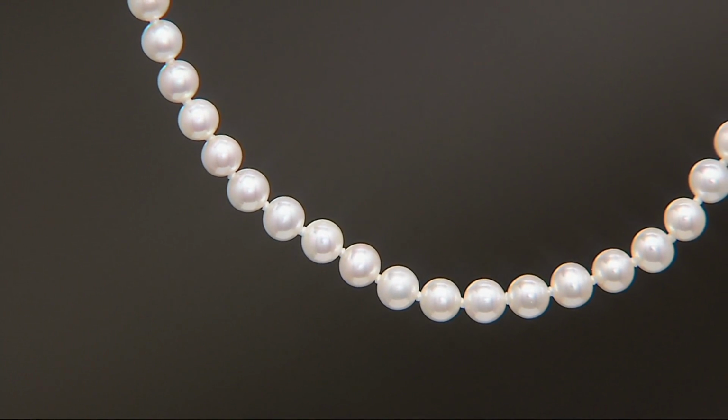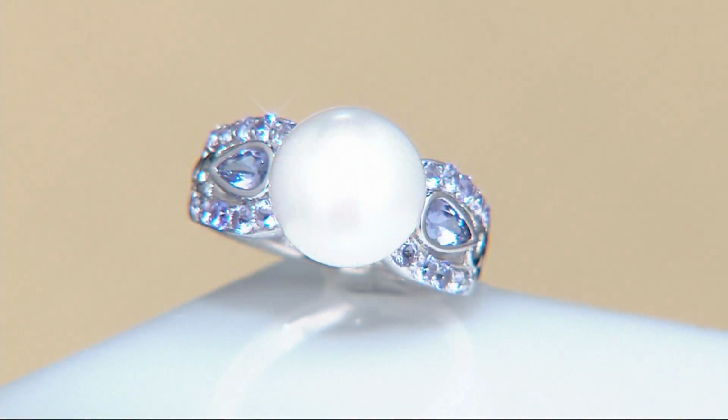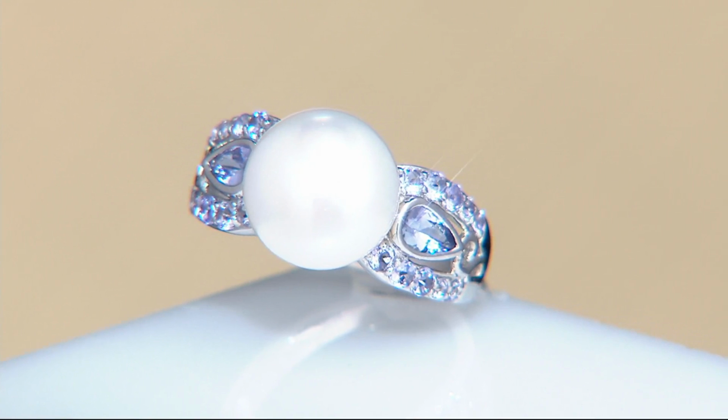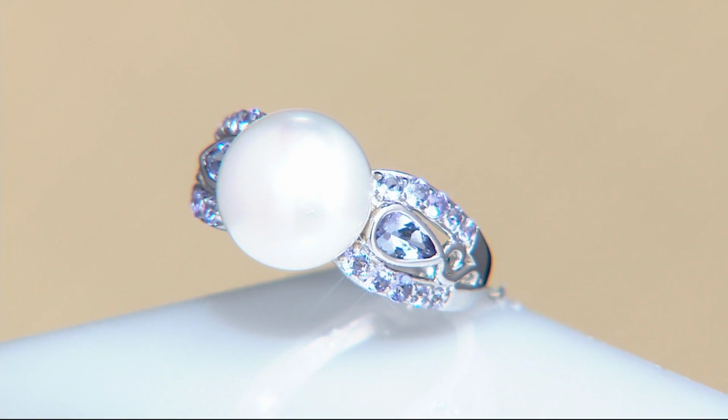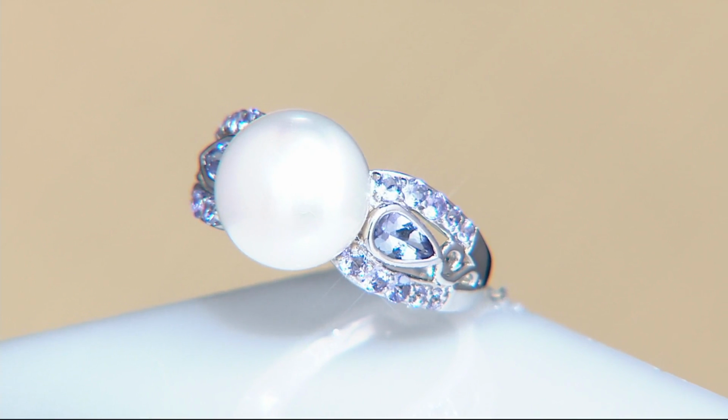J347561. Also coming up in the show, we have strands of pearls, and then we also have pearls with gemstones, whether it be diamonds. We have some beautiful pink spinel coming up, and we also have tanzanite. That's what you're looking at here.